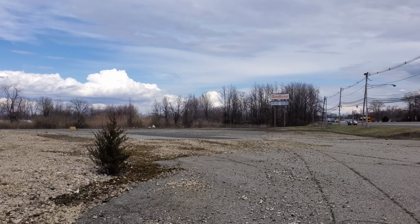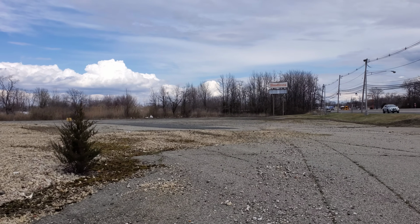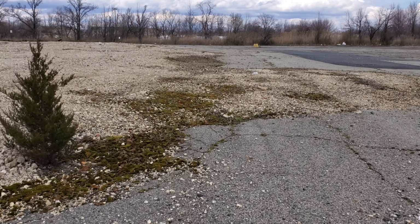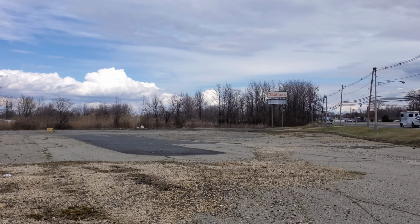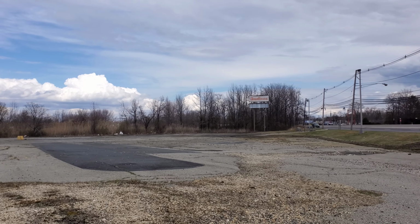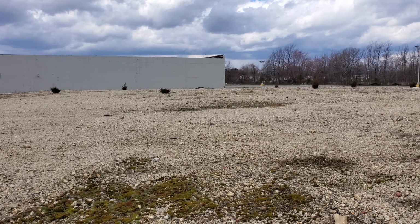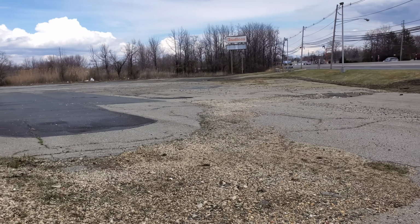The sign still intact right there. That is wicked cool, the sign still being up. I like your little pine tree here. And there used to be a Foodtown here as well. I guess that's what this was. That's been torn down, and it's just gravel.